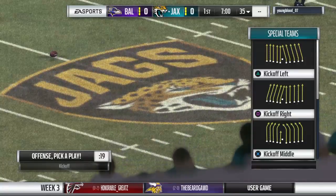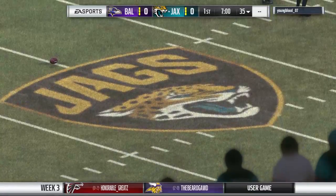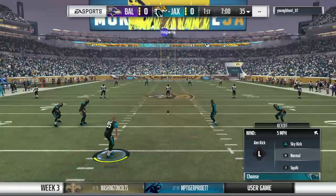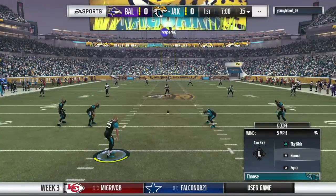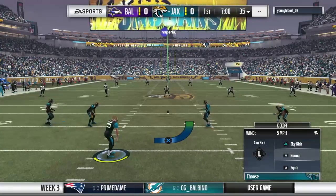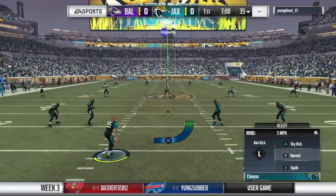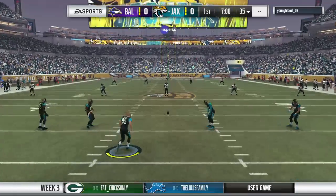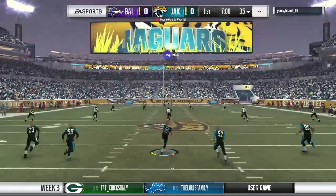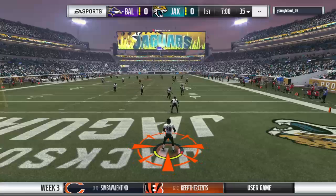On the call here tonight, let's send it out to our guys in the booth. That's Brandon Godden and Charles Davis. Thank you very much, Larry. While the skies may be ominous, there's never a bad day for football. Tonight, we've got a great Sunday night matchup between the Baltimore Ravens and the Jacksonville Jaguars.